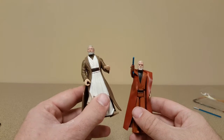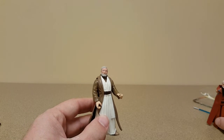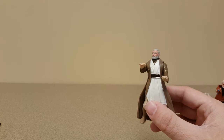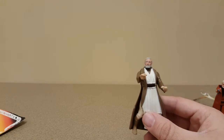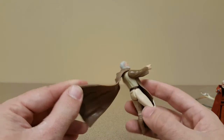But these were still fun to play with when they came out, like I said, about 20 years ago, and you could relive those childhood memories and buy as many as you want without having to beg Mom or Dad again. I plan on doing more of these reviews as I have more of these Power of the Force 2 figures from the 90s to open up. I got some expanded universe guys. I got some of the original line we'll take a look at. If there's any you want to see in particular, leave me a comment and I'll see if I've got them in my collection.